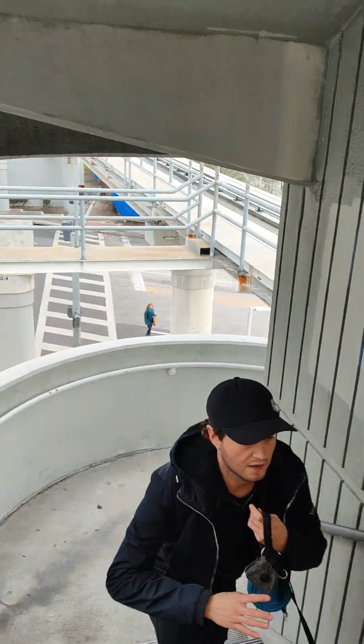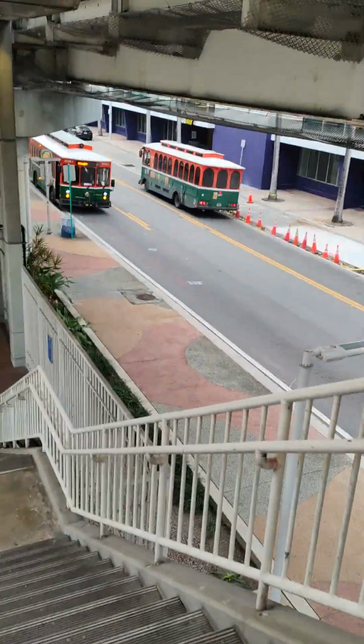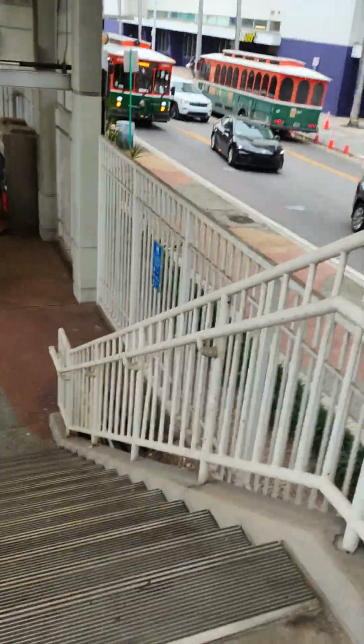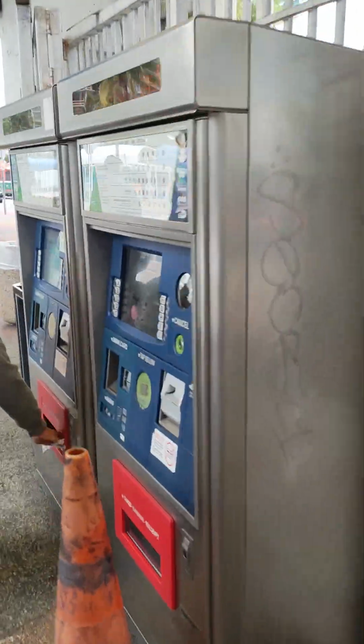The Adrienne Arsht Center Station is formerly known as the Omni Station, but this is called the Omni Loop on Miami-Dade Transit. There are the City of Miami trolleys right there, and we're going to go down. Now the Adrienne Arsht Center is the Performing Arts Center, and when that was built, they decided to rename the station the Adrienne Arsht Center Station, which was formerly known as the Omni Metro Mover Station.